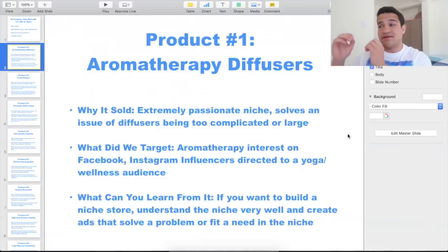I looked at Instagram influencers that essentially had a big wellness or essential oil, kind of aromatherapy audience, and then gave them the free diffuser. They were cool with that. They posted. They had maybe 5,000 all the way up to like 20,000 followers. So the maximum I paid for a post was like 25 bucks back then, which is really cool.